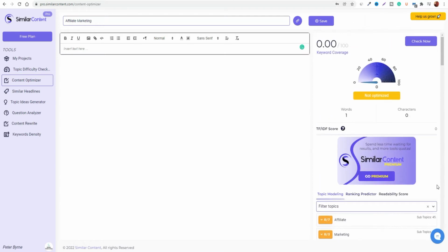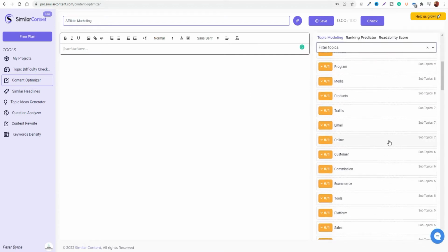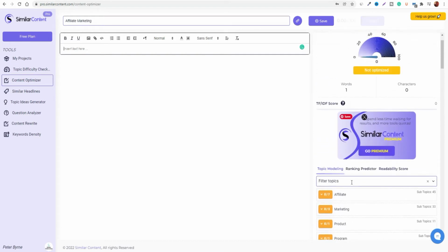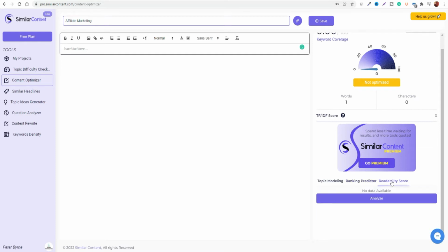You also have access to other particular tools inside. So you have topic modeling, which will look into the keywords that you're currently using, but you also have a ranking predictor, which will try and predict any keywords that you're wanting to use to see how they will rank, or how they could potentially rank in the search engines. You also have access to a readability score feature that helps you to analyze the text that you will have on the screen to see if it is going to be a good fit and easy to read for people.